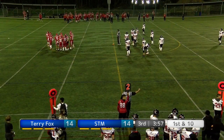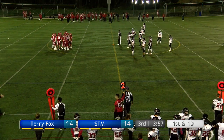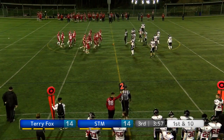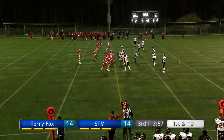Absolutely. And good for Dario. Great hands from Ricky Parsons to go down and get that football as well and secure the catch, getting his hands underneath that ball before going to the turf. Great catch by Parsons. Ball to the 45-yard line here at Terry Fox. 2nd and 5.